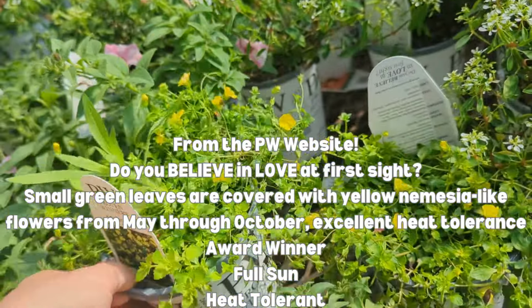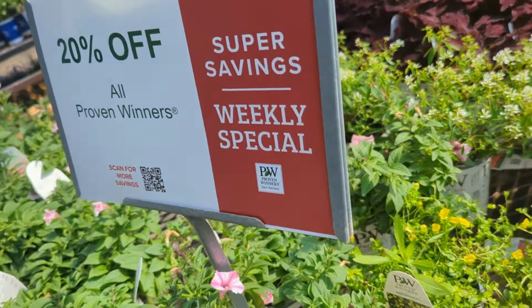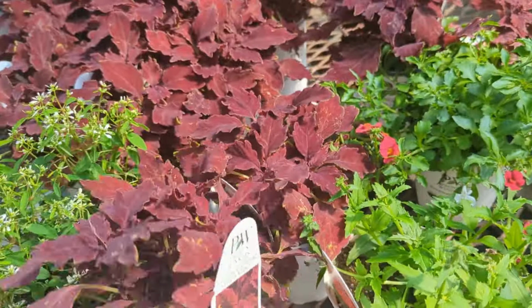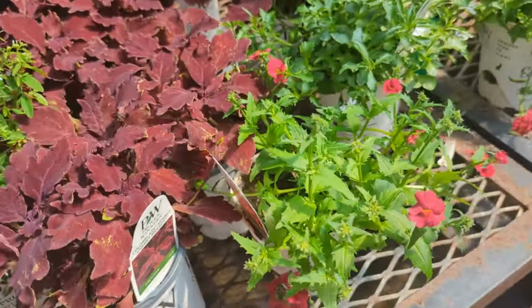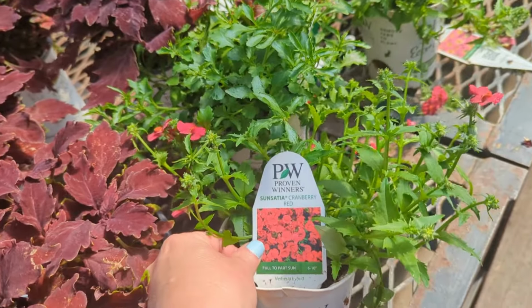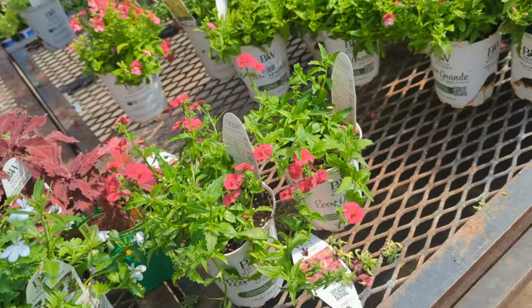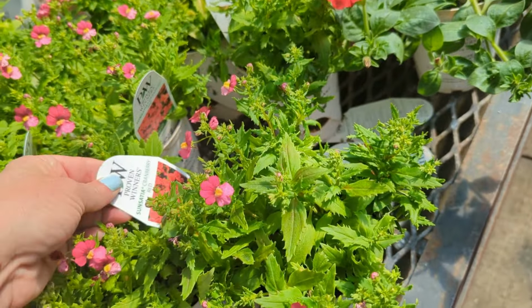But I copied down some information for you from the Proven Winners website. Just a really cute little plant with yellow flowers. Perfect for containers, I think. They did have some coleus. Royale Cherry Brandy is one of them. Then there's Sensatia Cranberry Red. It's a Nemesia, so it is colder weather. I don't think it'll withstand the heat of our summers, but that color is stunning. It's beautiful.